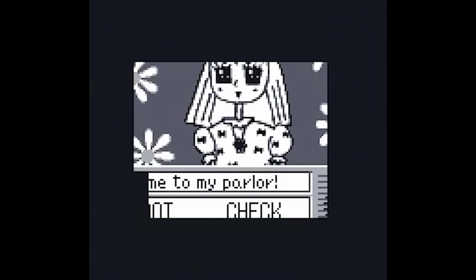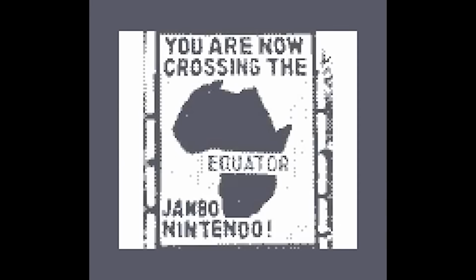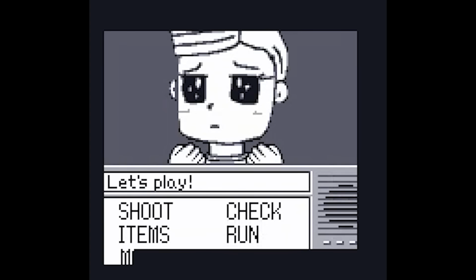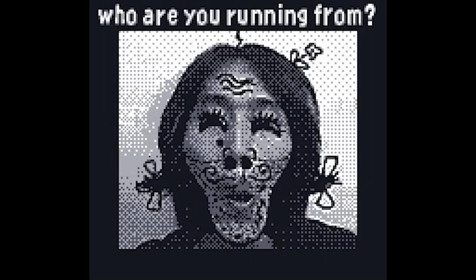There was a JRPG game that you could access from the main menu if you clicked on the shoot action. The game was very simple and gave you a few more options, including shoot, items, magic, check, and run. If you were to click run from the options, then you would be greeted with this picture. A doodled man's face with "Who are you running from?" written above the distorted and creepy photo.